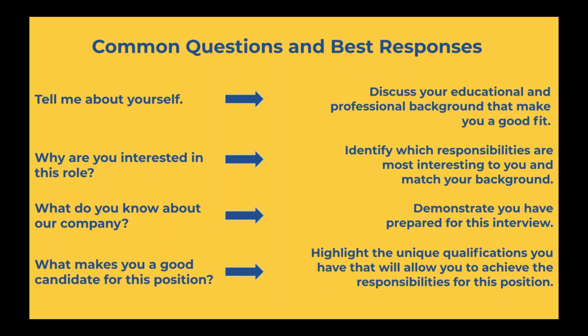Another question that comes up a lot is, what makes you a good candidate for this position? This is where you can highlight some of the unique qualifications that you have that will let you achieve some of the responsibilities of this position. So you don't want to simply reiterate what's on your resume. You don't simply want to list positive attributes or soft skills that you have. The interview is a way for companies to get a better sense of you as a person and your communication skills, sure, but they also want to know that you can weave in those hard skills that would set you apart from other candidates.